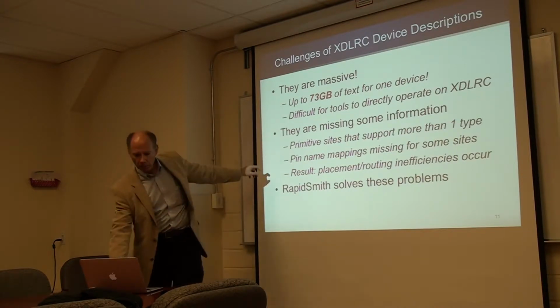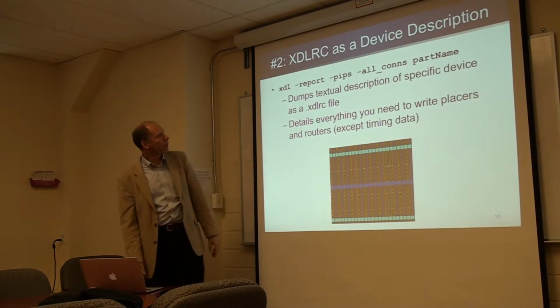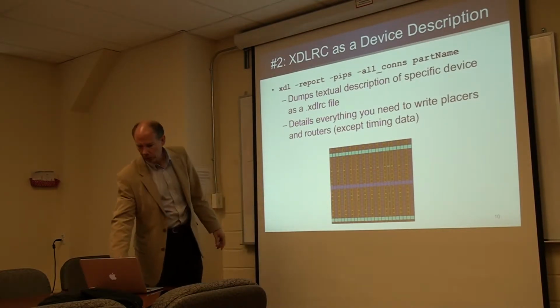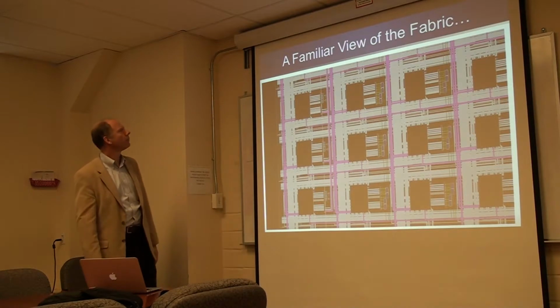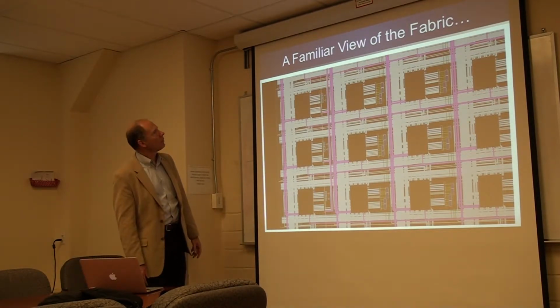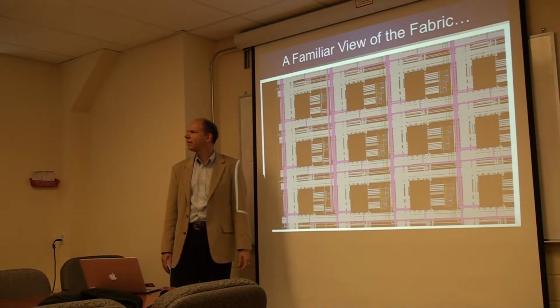So essentially, if you do this command and then you just run the RapidSmith import, it just automatically generates this in a form that's usable by CAD tools and so forth. I think if you download RapidSmith, it already has a lot of the device files already generated for it. So just to get you to an XDL view of the fabric, has anybody played with Xilinx here?